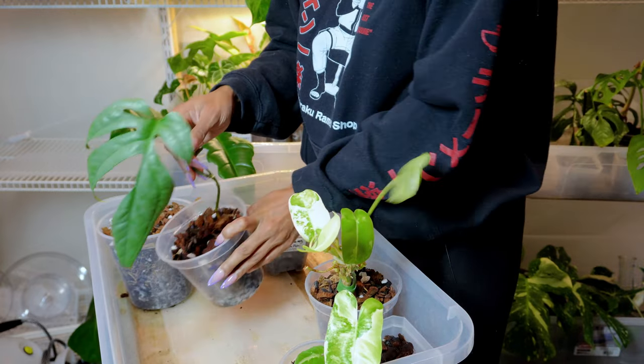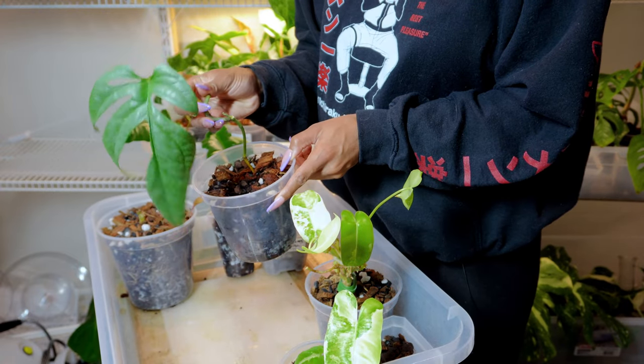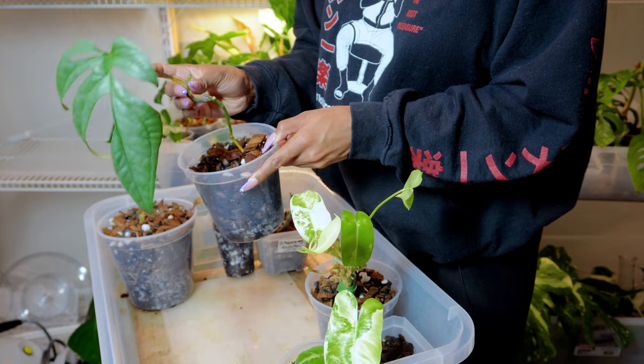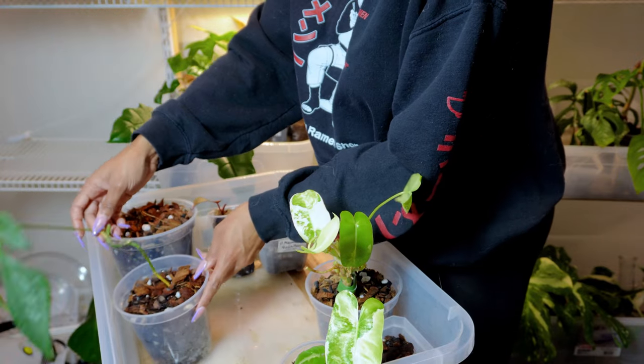So I might just put it to the side. This was propped from the mother plant. It was a pup that was just growing on the side, so I just pulled it out. But it was yellow the whole time like that, and it was just living in there. So I don't fully understand why, but like I said, I'll just let it grow out and see what happens.